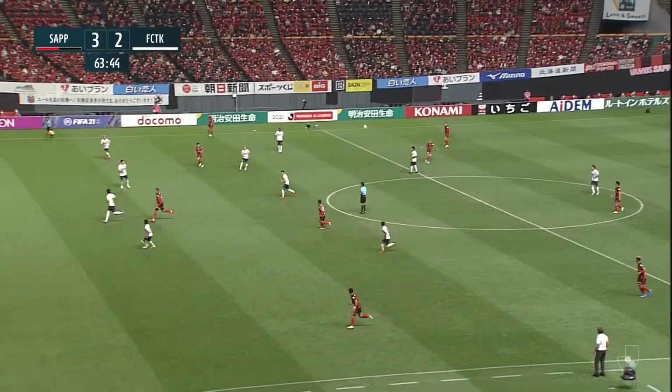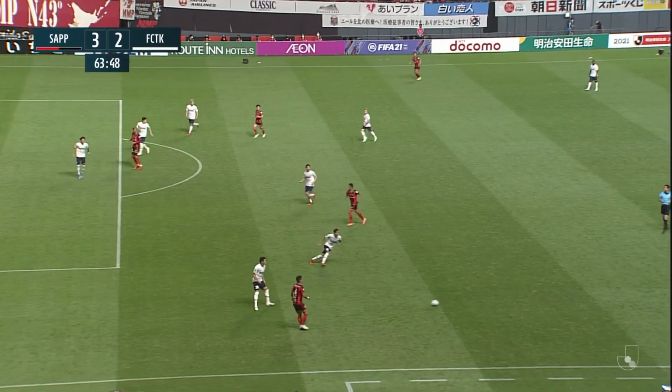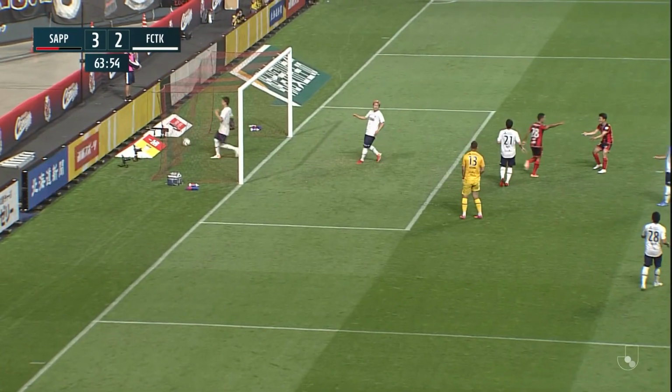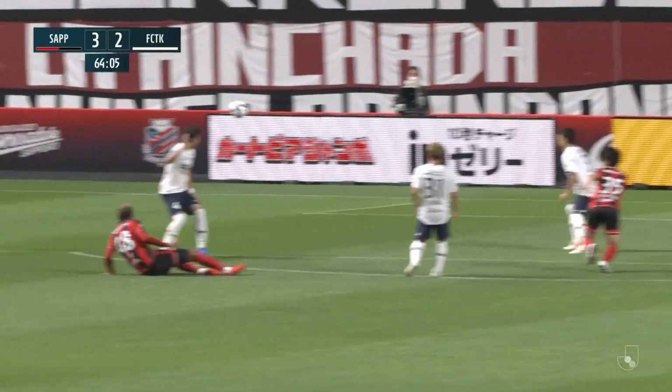And Consadole lead by 3-2. And just like the goal that drew them level after the break, the one that's given them their first go-ahead goal in the match came after great work through the middle from Jay Bothroyd. Ryota Aoki, his first and second goals of the season have both come in the second half of this one.